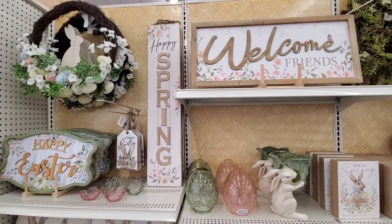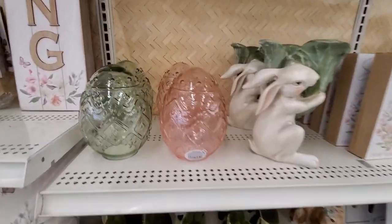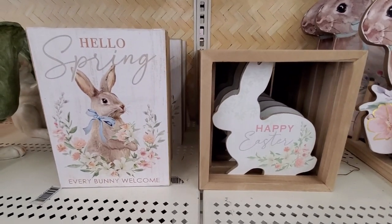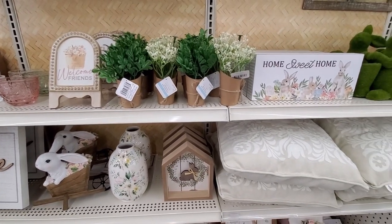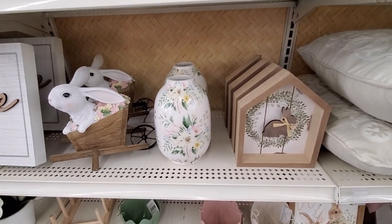This collection is called Easter Garden and it has some more warm tones. I like it too, it's really cozy and homey, perfect for Easter too. Let me know what you think, if you like it. Which style do you prefer? I love the pillows, these warm tones, so precious.